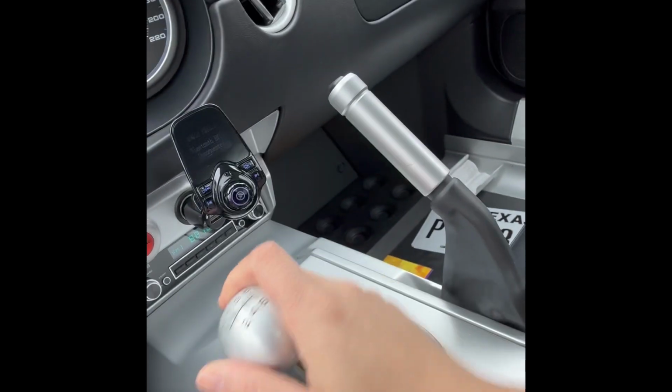And of course the great shifter, that's definitely one of my favorites. And the very small steering wheel. You think it's kind of undersized, but I think it's actually the perfect size steering wheel. All steering wheels should be this size. But yeah, no complaints, guys. I love this car, really love the car.